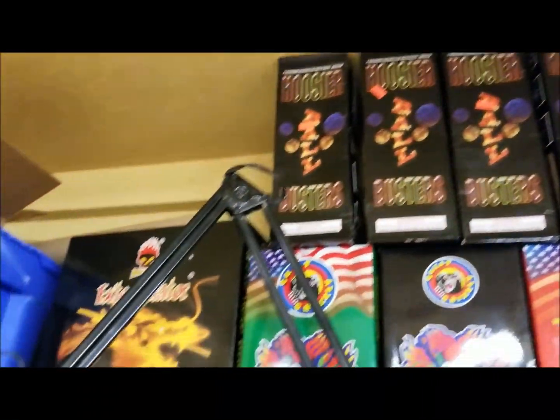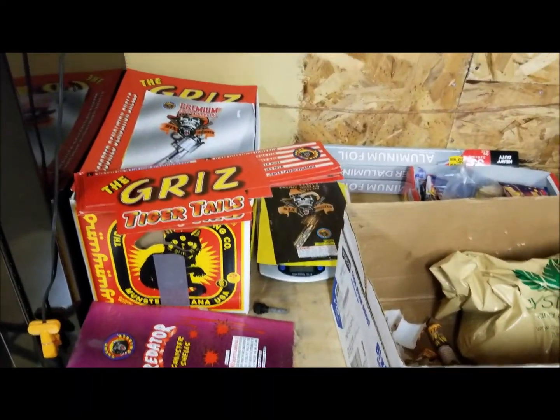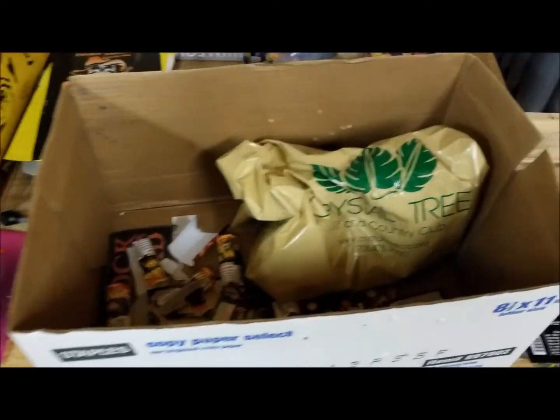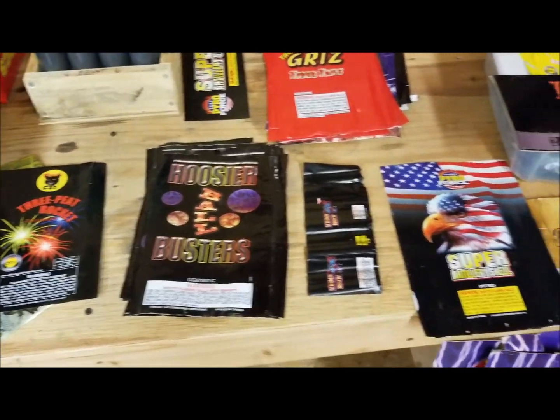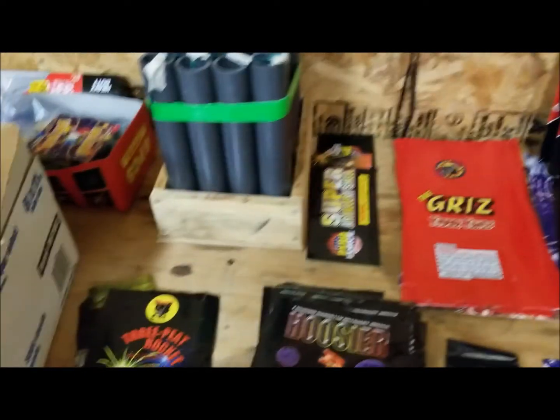And just more boxes. These boxes are actually empty. I just stuck them up there to make it look nice. And then here's more of my labels I got spread out everywhere. I'm trying to cut them out and stick on the wall. There's tons of them. And I've got a homemade little cake project I did over here. This is a quick show of that.